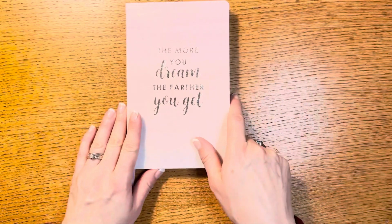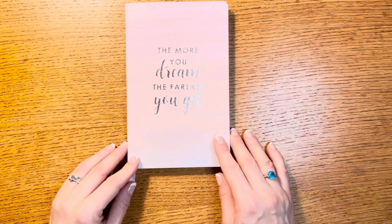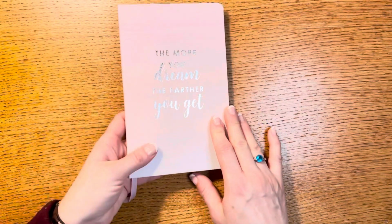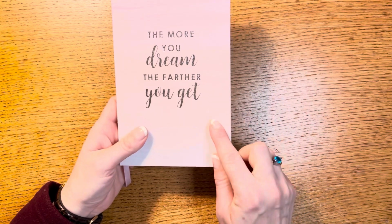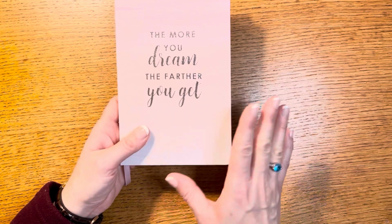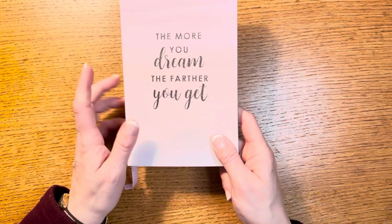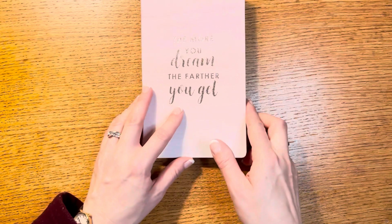I always like a good dot grid notebook, so I did grab this Metallic Dream Softbound notebook in a dot grid, and I am really happy with it. Actually, I got this because, first of all, I love a good dot grid notebook, but I thought this may be something that I either give to one of my team members as a little reward for reaching a goal, but if not, I might use it for myself maybe next year when my color scheme changes, then this may be one that works well.